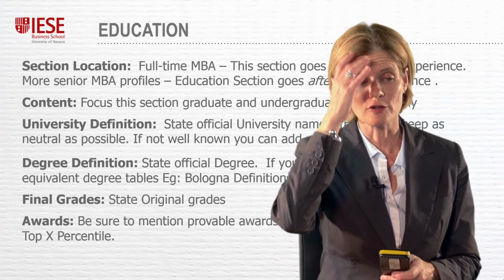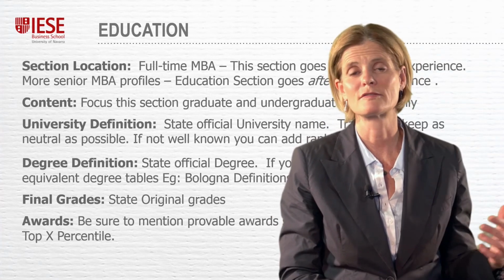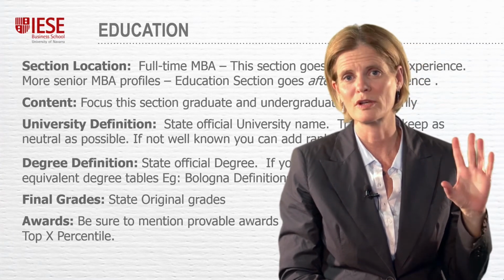So again, don't get too creative. In terms of final grades, again, state the original grades. Different countries have different standards for how they grade people at university level. So just put exactly what it was that you got.